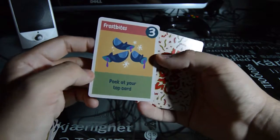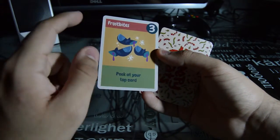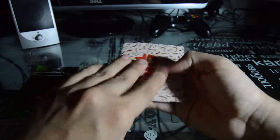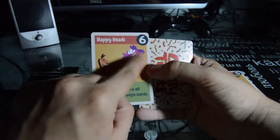Ooh, Frostbites. Peek at your top card. These are good in the game. I don't exactly remember what they did, but I remember thinking that they were cool, like the ability in the game. Ooh, Fruit Flakes. I also have that in the game. Fruits in a cereal box, like straight up. And Happy Heads. We got another Happy Heads. I actually really love the color on that one. And that's the last one for this one.